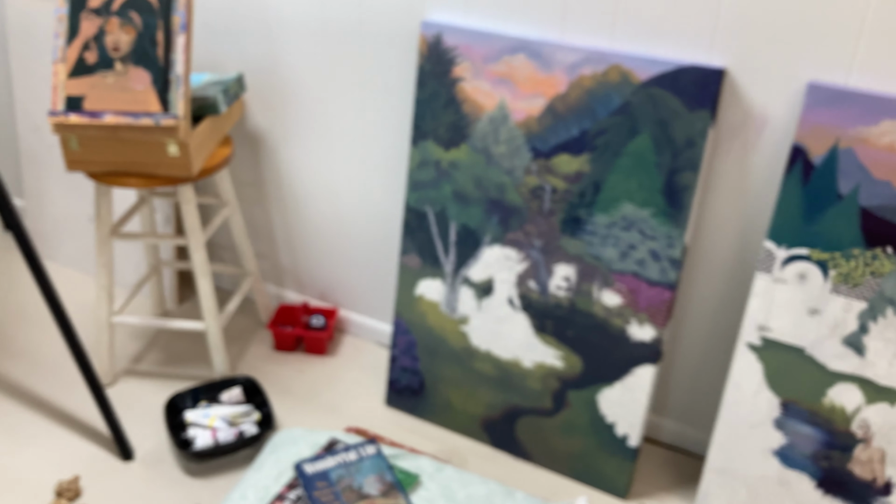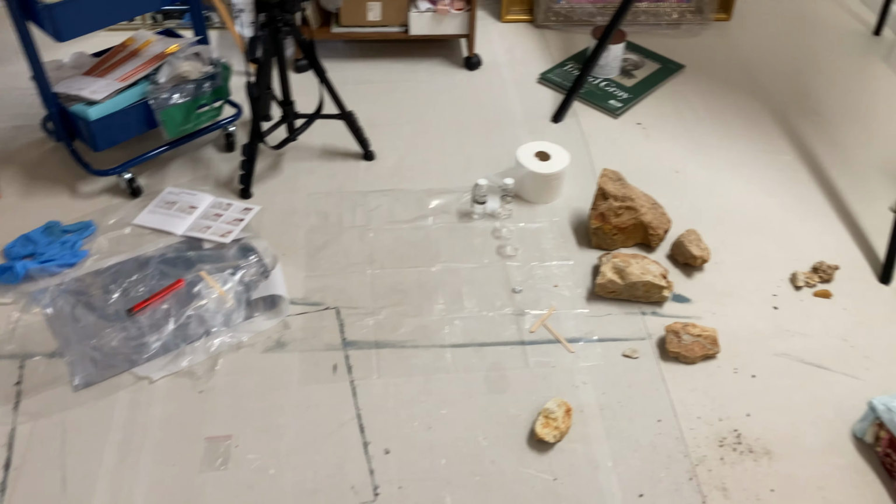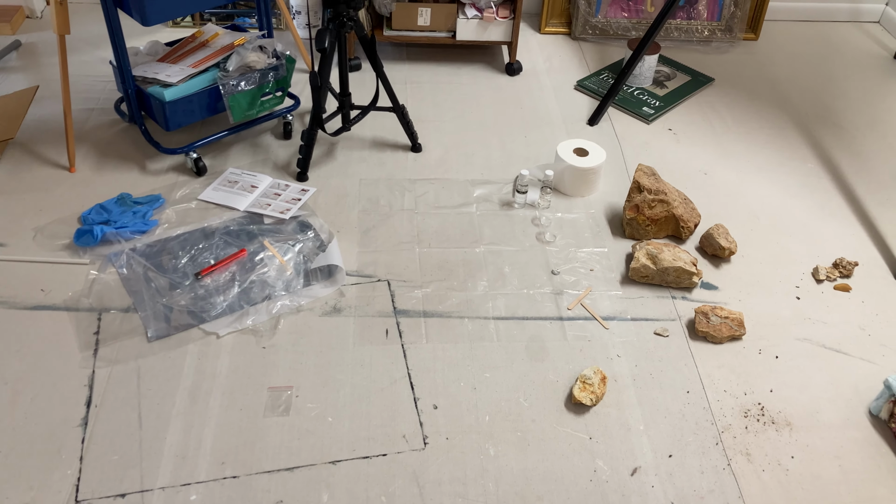So that's where I'm at the moment here. Really need to clean this room up. It is an absolute wreck.